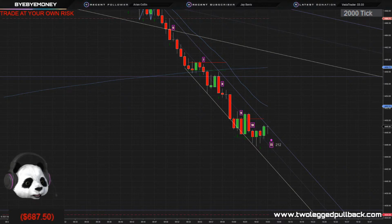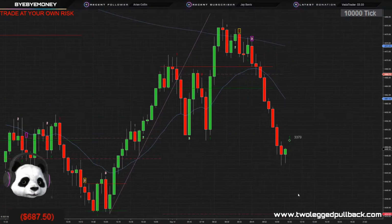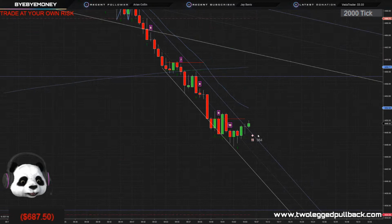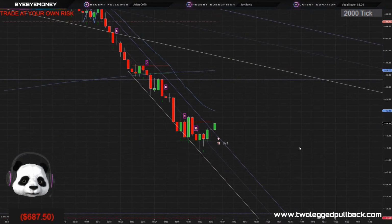Just watching, just watching. Absolutely incredible move. Just completely destroying this breakout here. 10K about to trigger a second entry. Finally, the trap is gone. The trap is gone now. How many traps in a row, man? 1, 2, 3, 4, 5, 6, 7, 8 traps in a row.